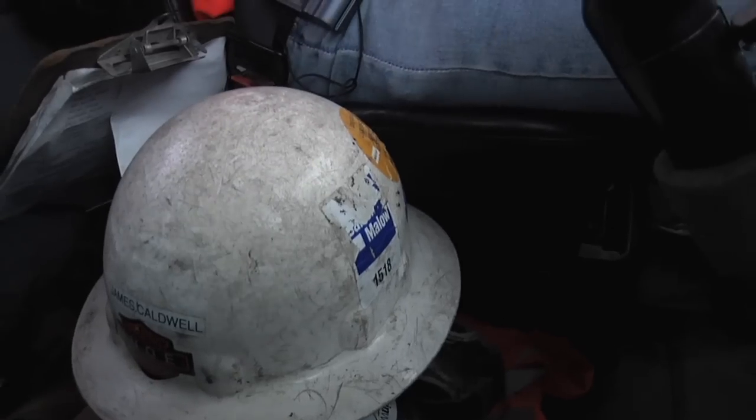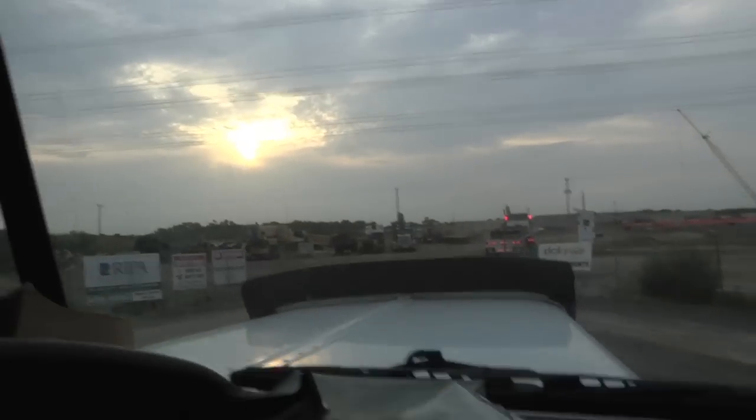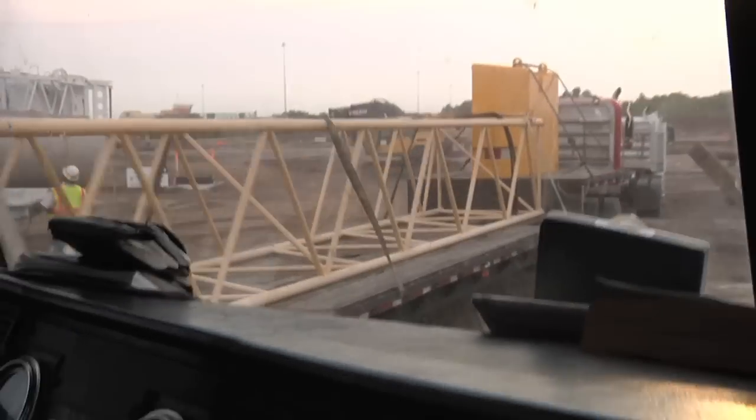Day two looks more promising. The erection crew arrives at the job site. Rain won't stop them today. Time to get to work.